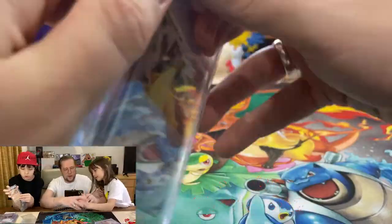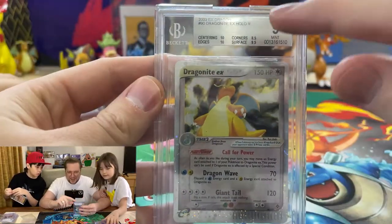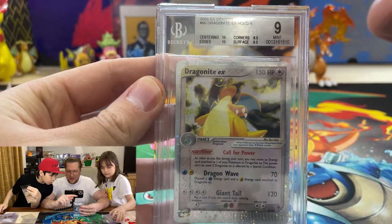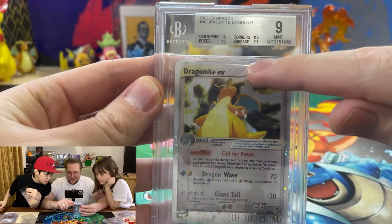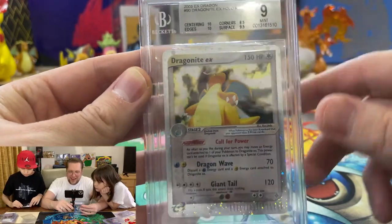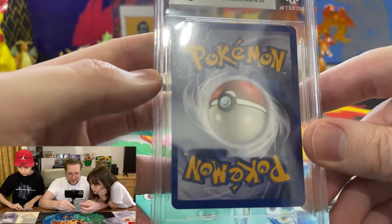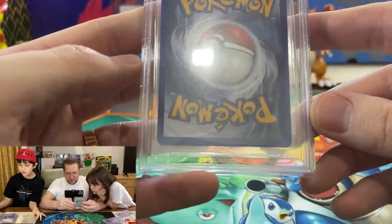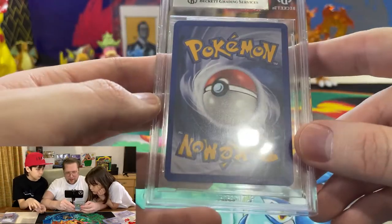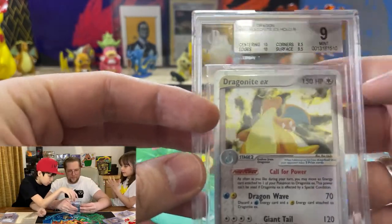Ooh, Dragonite. Or a silver. So it's a 9. But look at this. Centering 10. Edges 10. This should be a 9. Surface 9.5. Corners 8.5. This should be a 9. Beckett is harsh. So that's the thing. When you submit to Beckett, you need to know that if you have one grade that is 8.5.